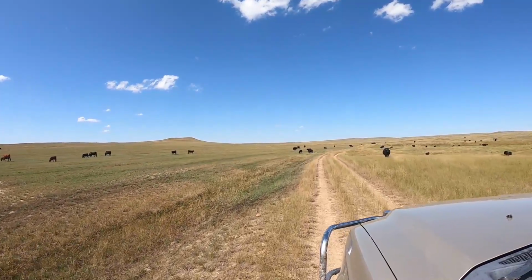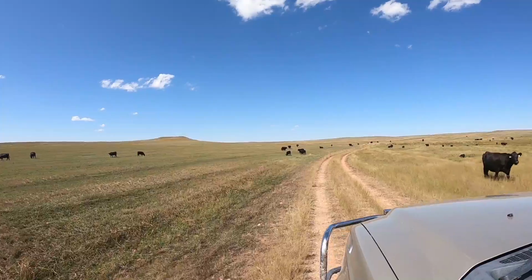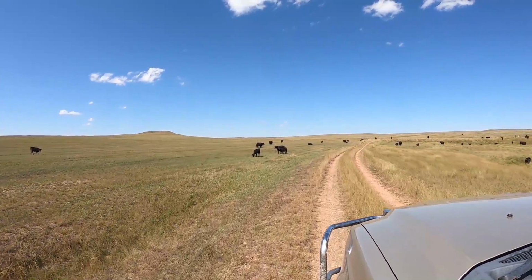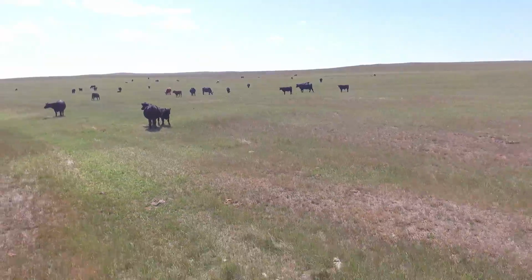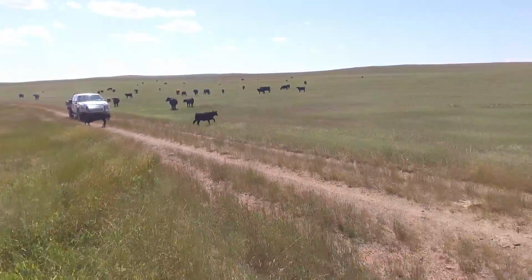Checking cows on the ranch is one of the very first jobs that anybody has, and it's probably one of the best jobs to have. It's a chance to escape, head out into the summer pasture, miles away from another soul, and just look at cows. That's all you have to do. Drive around and look at cows.